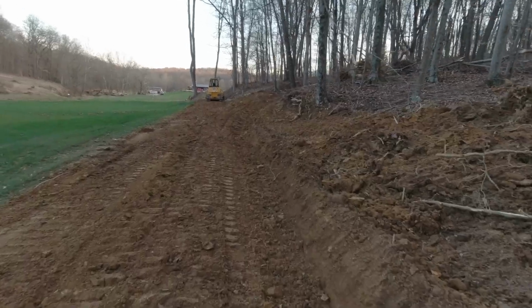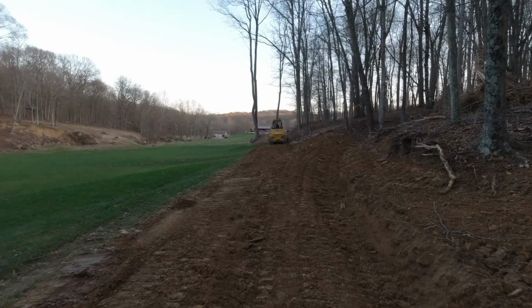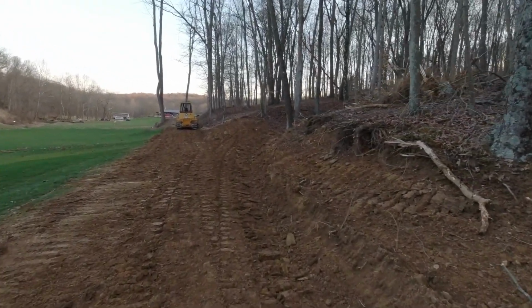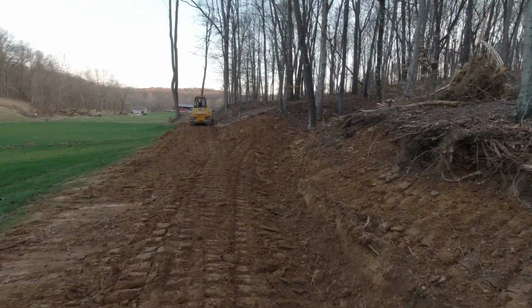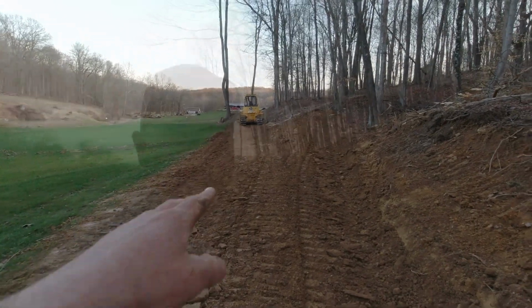It is freaking super windy tonight here. This fairway, this holler is just like a wind vane. You can see how I bermed that up on the right. Now we still use this to travel back and forth. It's a little off camber.